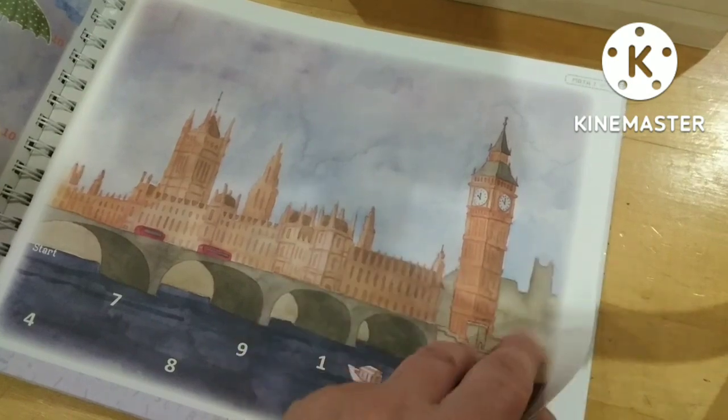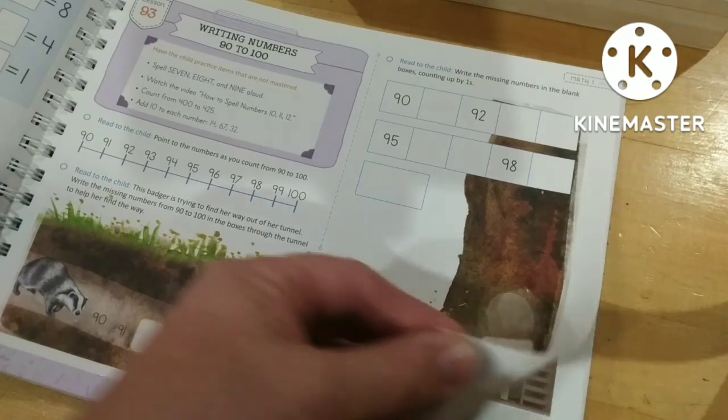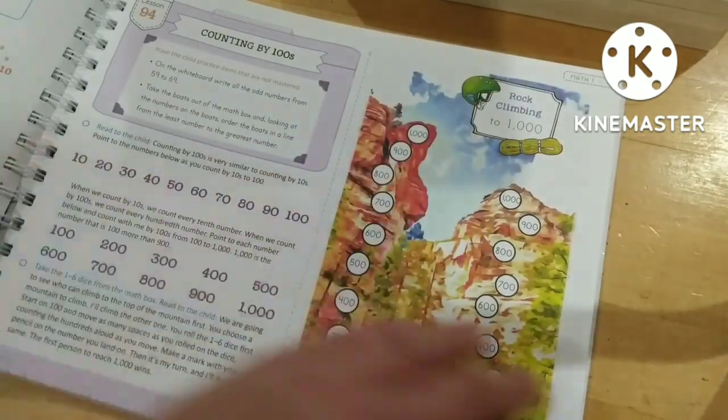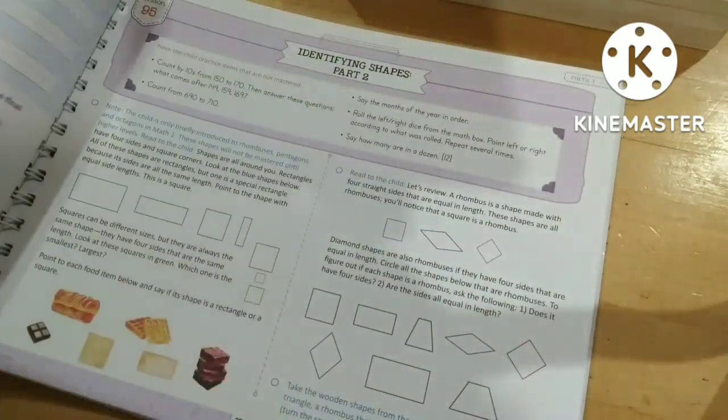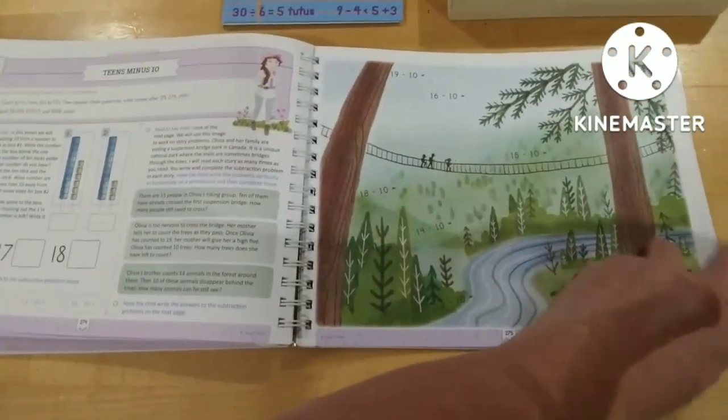I'm not opposed to letting her do The Good and the Beautiful Math 2. I feel like that is more of a 3rd grade level, but I think she really wants to be independent and on the computer. So this is what the end of Math 1 looks like.